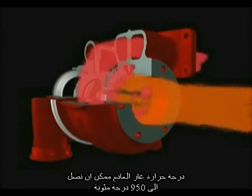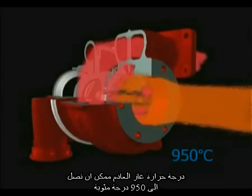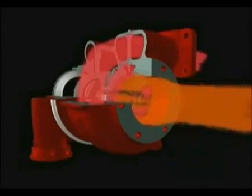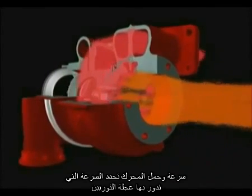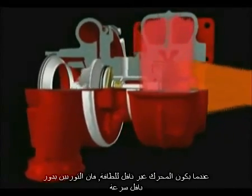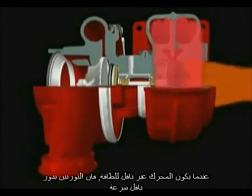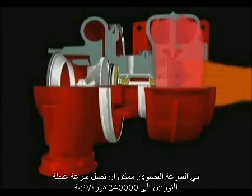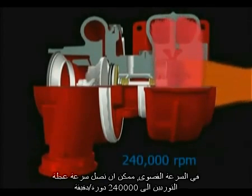Exhaust gas temperatures can reach 950 degrees C, which means that special high-temperature materials are needed for the turbine wheel and housing. The speed and load of the engine determines how fast the turbine wheel spins. With the engine at idle, the turbine spins at minimal speed. As more gas passes through the turbine housing, the turbine rotates faster. At full speed, the turbine wheel can rotate at up to 240,000 RPM.